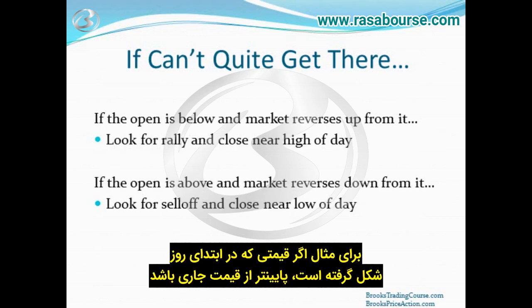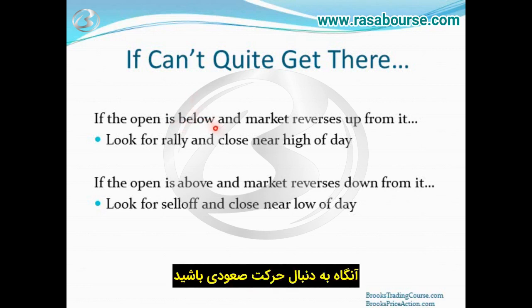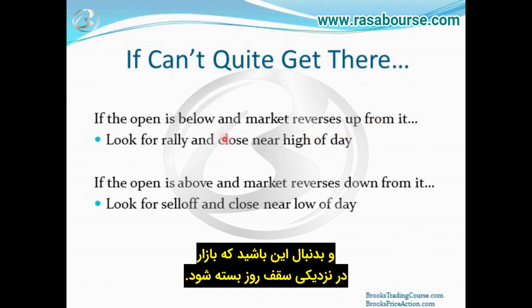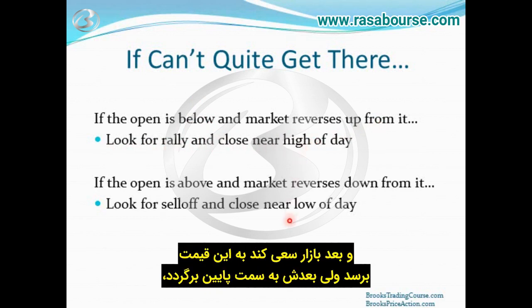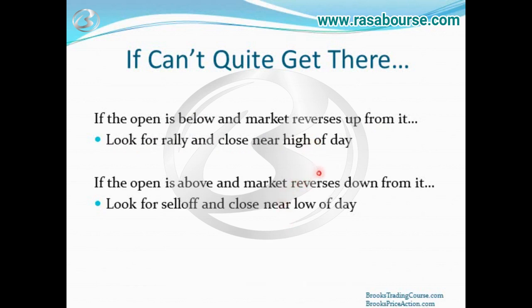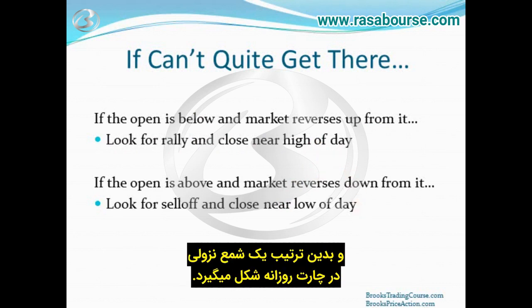So for example, if the open is below where the market is, and the market starts to fall down to it and starts to reverse up, look for a rally and a close near the high of the day. If the open is above where the market is and the market's trying to get up to it and starts to reverse down, look for the market to sell off down to near the low of the day and close near the low of the day and turn the day into a bear bar on the daily chart.